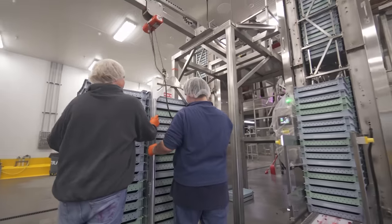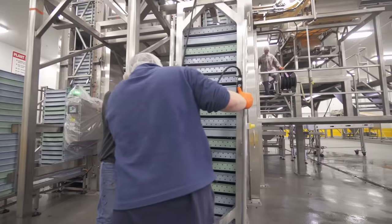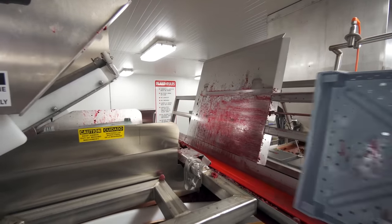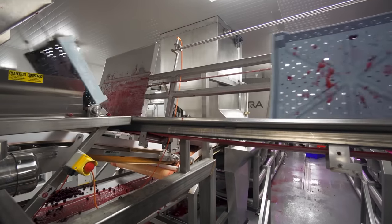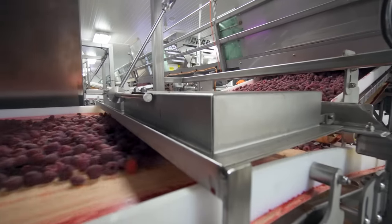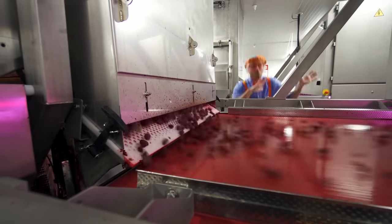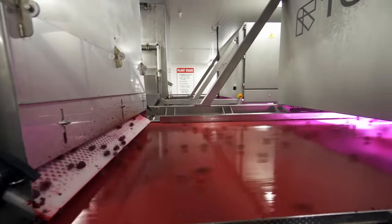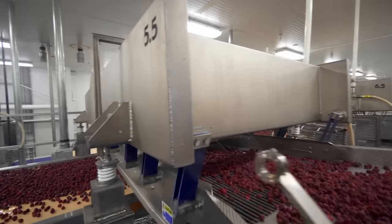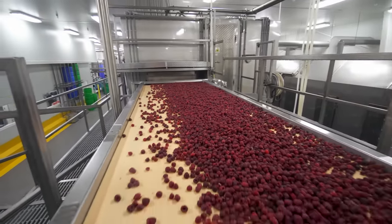Wow! Look at those machines! They're putting the raspberries on another belt. Then the raspberries go to the top, and then this machine flips the trays, and the raspberries come out of the trays. Wow, look at all the raspberries. See the trays go bye-bye? So many conveyor belts. Wow, those look so tasty.